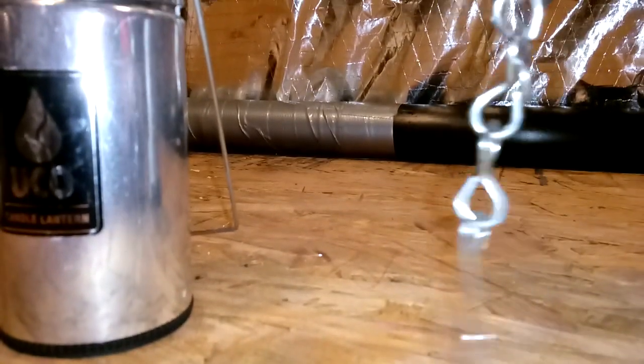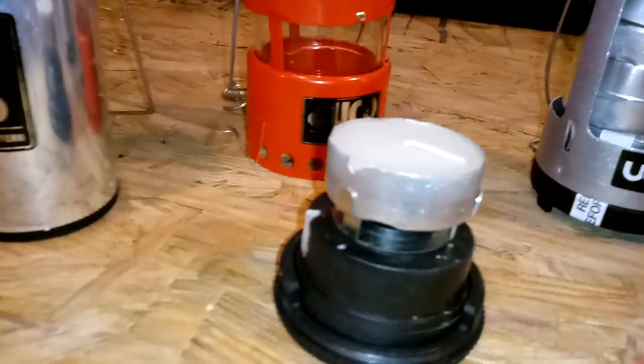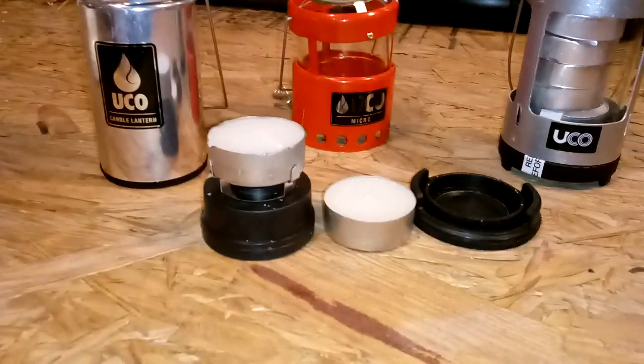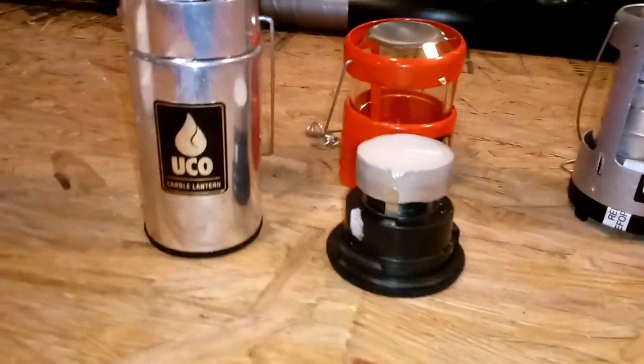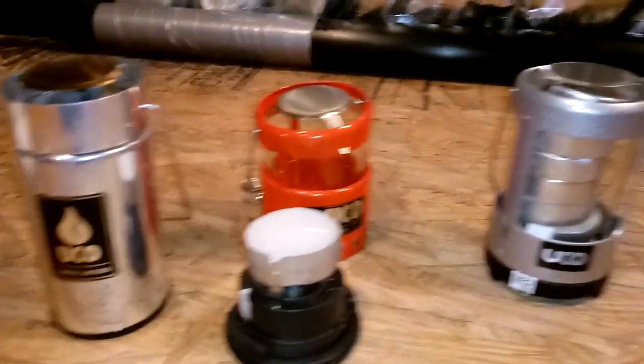And you can get them anywhere. I mean, Walmart has them, and this is how they go in. Now the micro here is able to store another one in the bottom, and that is just, you unscrew the bottom, and as you can see, there's one that you can put in here and store it. So you have two, and these burn for 4 hours, I think, these little tea lights.